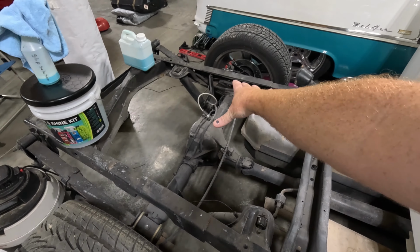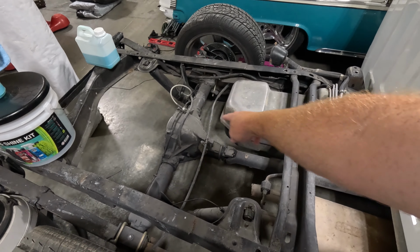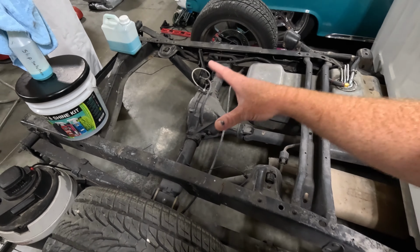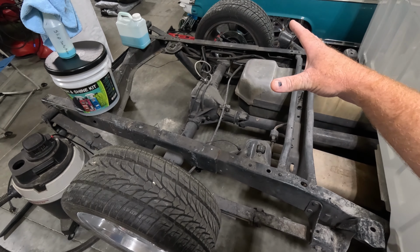The Ridetech kit has a wishbone piece here that bolts up front. That comes with a bracket, bolts up here, bolts around the rear end, and then does away with your leaf springs, and you have an arm that goes here. That is the way I'm leaning. They're about the same price, either kit.